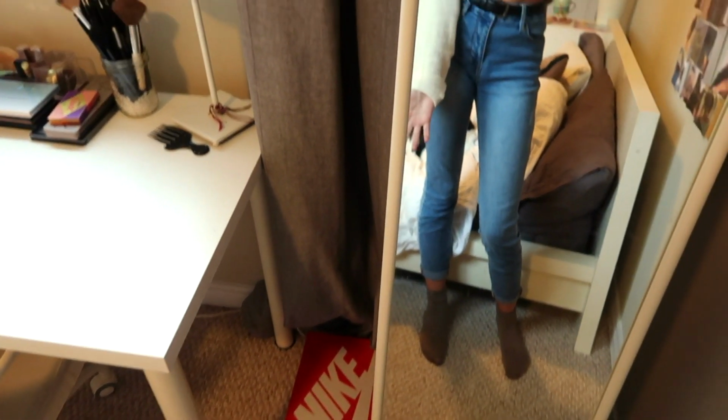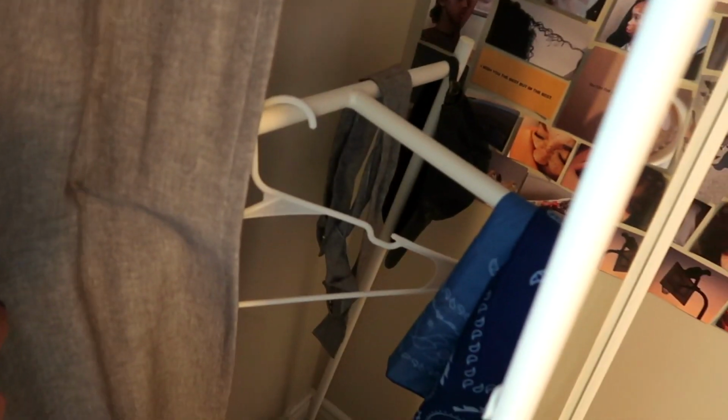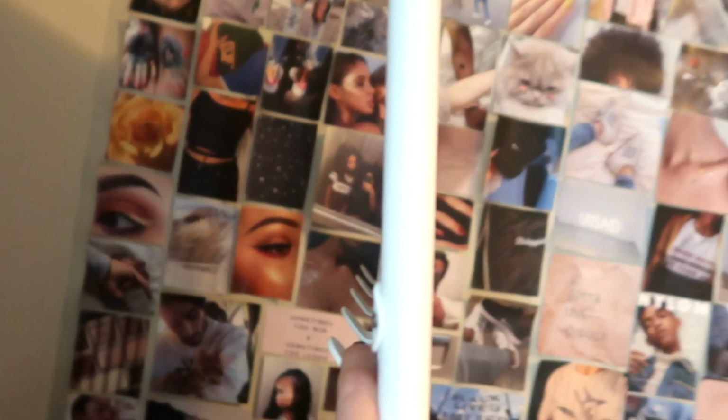I really like it. On the floor beside it, I have a Nike box that I don't know where to put. So yeah, and this is my mirror from IKEA. What makes it really practical is that on the back it has hangers, so you can hang clothes up back here, which I haven't done in a while, and it has these hooks. So I need to start using that.